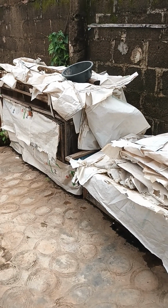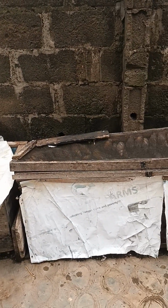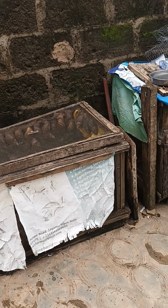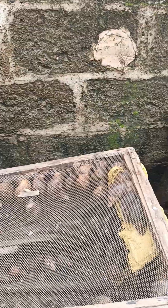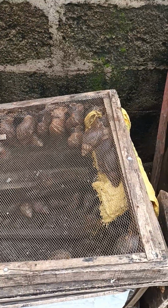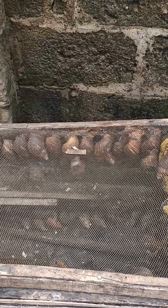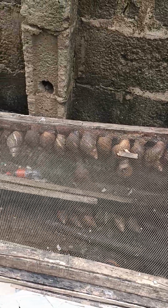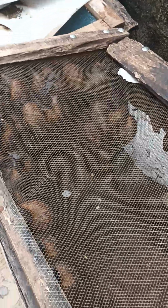You don't need a large expanse of land to go into snail farming. I always advocate for that. You can start small, then you grow big. Today, the 28th of June, 2024, is just about 4 minutes past 9. I'm here to feed these snails, then to harvest 100 pieces out of what you are seeing here. I'm sending them to Lagos this morning.